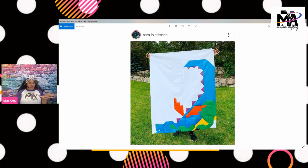So since she's released this, and she only released it maybe a month ago, but she's got some different variations. She's got some different sizes. She originally just released this size. And I like this color story. It's very primary. I like primary colors. One was for her son, one was for her daughter. And her daughter, I think, got a purple one.